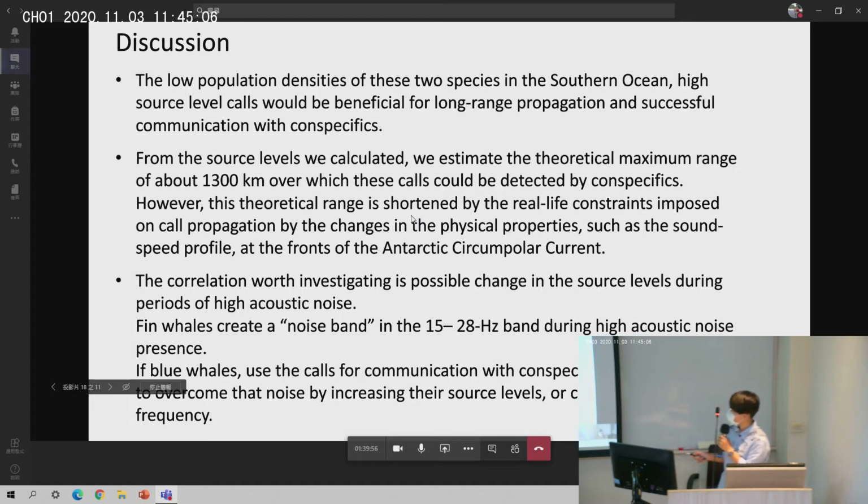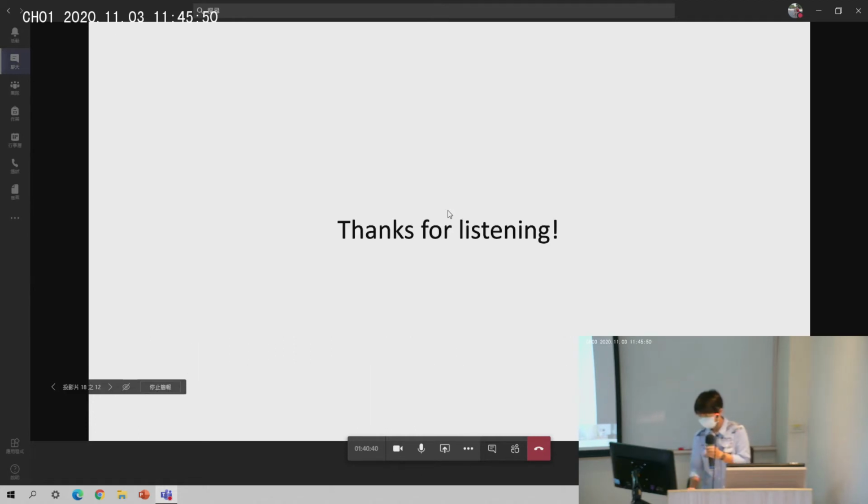And a correlation worth investigating is the possible change in source level during periods of high acoustic noise. Fin whales create a noise band in the 15 to 28 Hertz band during high acoustic noise. If blue whales, for example, use the call for communication with conspecifics, they would have to overcome the noise by increasing their source level or changing their call frequency, which is not impossible, though not observed in this study due to the low ambient noise in the Antarctic. Thanks for listening.